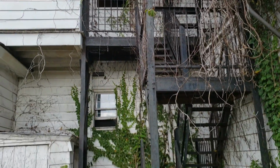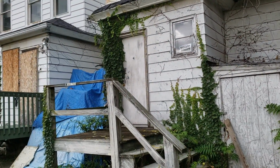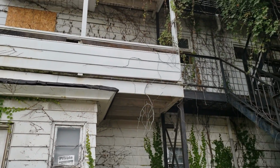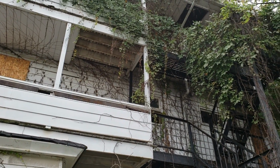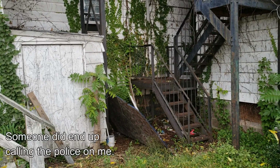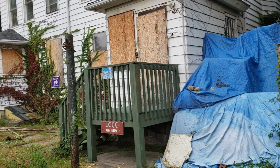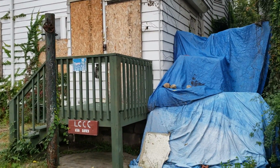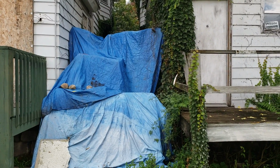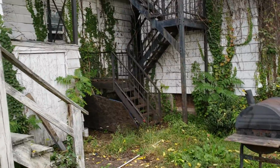Most likely you could get inside somewhere, but not really worth the risk because there's people walking around I saw while I'm here. They were checking me out, seeing what I'm doing. And you can see it is posted, so I don't want to have someone calling the cops on me. I don't know what that is all tarped up there. You know, we'll go up on that little stairwell there. Maybe we could get a peek through the window.